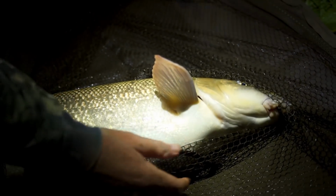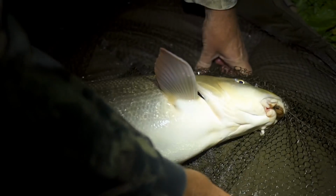Well, we're half an hour into dark, and one of my rods is away, and put it like this, it's a bigger fish than the 5 pounder. Yes. Is it our double? We'll wait and see. Excellent. Marvellous. Look at that.